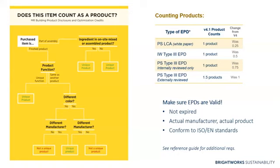So it's always good to have a buffer, and it's always good to double check that they are not expired, that they're for the actual manufacturer and product that you are using, and that the EPD itself conforms to the requirements listed in the LEED credit.